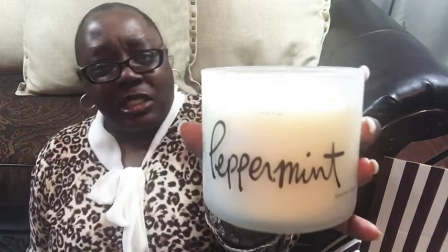Now, this one, oh, God. This is peppermint. It smells just like peppermint, guys, but the thing with these candles is take it down a notch. It's not so harsh. It's a subtle peppermint. And it smells good. It smells really good. I might save this one for the winter time, though. Oh, God, it smells good.